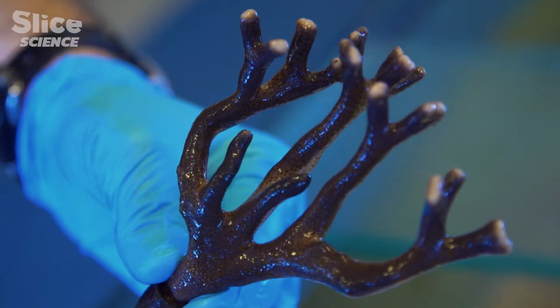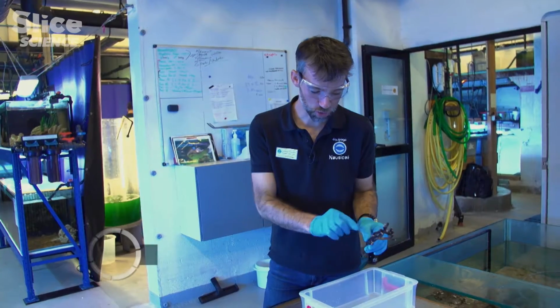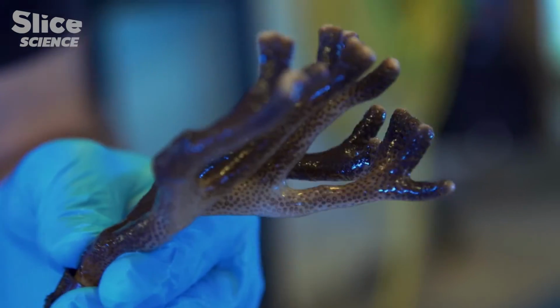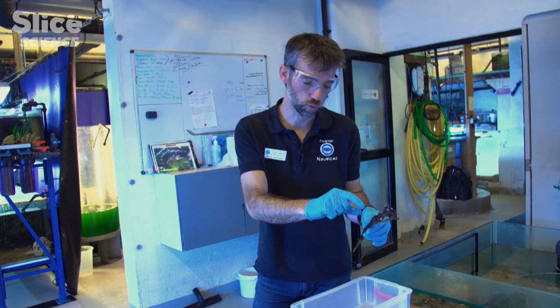The technique of propagation by cuttings is very simple. We're just going to cut a few centimeters of this little branch with secateurs. Once put back in the same conditions, it will continue to develop the way it was before. After a few months, the little bit I've cut will reach this size.